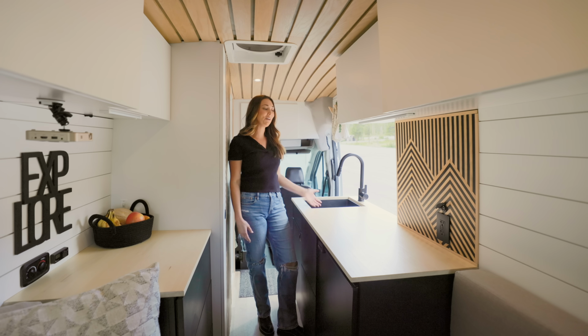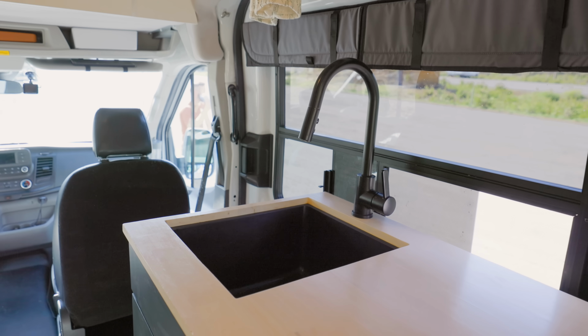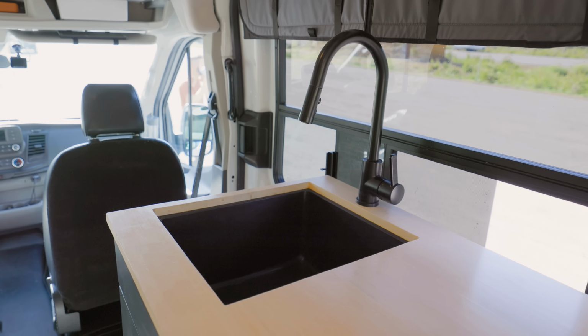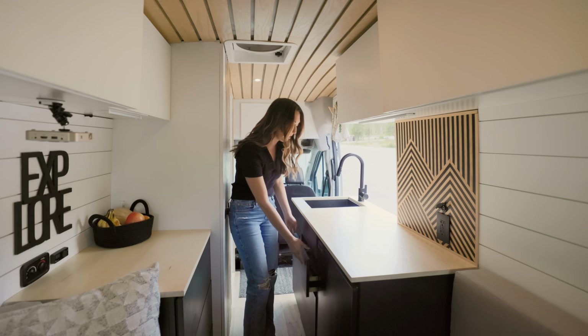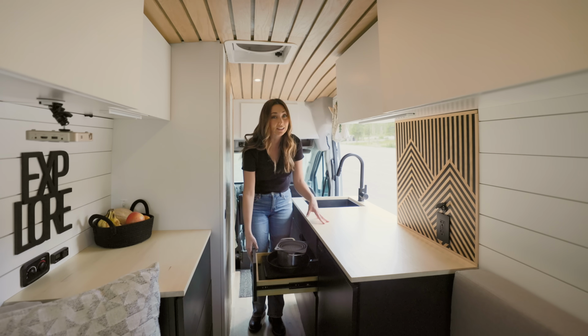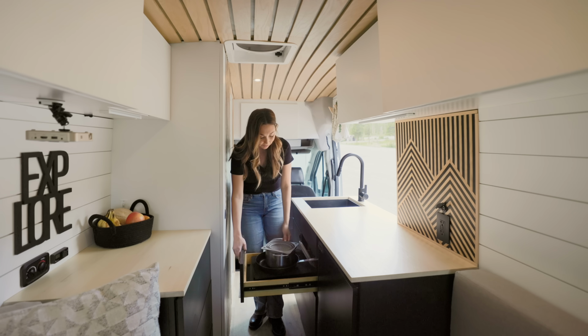Welcome to the inside of the van. We are here in the kitchen. So we've got a sink with hot and cold water, and we've also got two big countertops in here. As far as countertop space goes, we have a decent amount of counter space. We have a few kitchen appliances and they can all fit at the same time. And I also have some space to prep and cut food. So it's definitely sufficient for what we need.